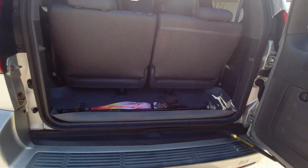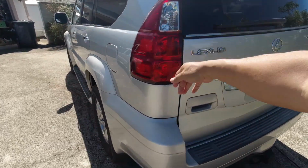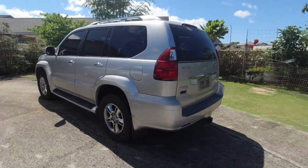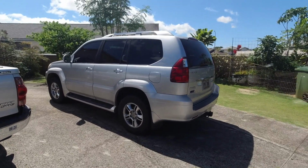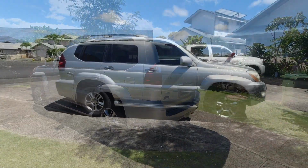There you go. Alright guys, that's the Lexus GX470 V8 SUV. No longer in production, but highly sought after by collectors and overlanders.